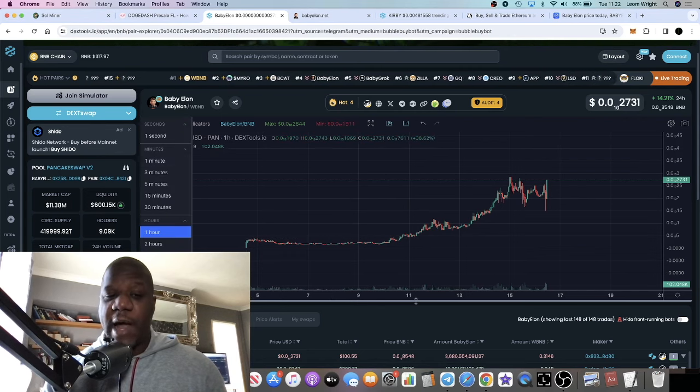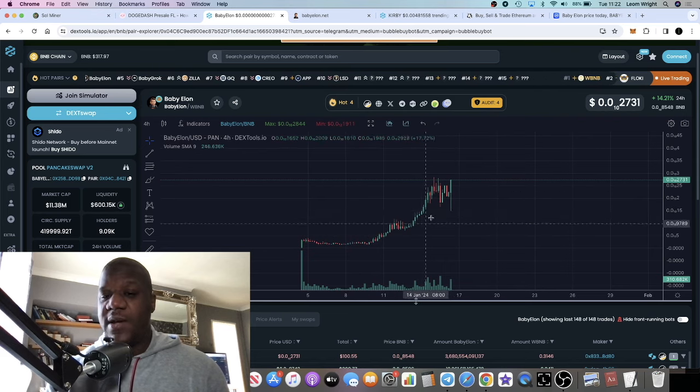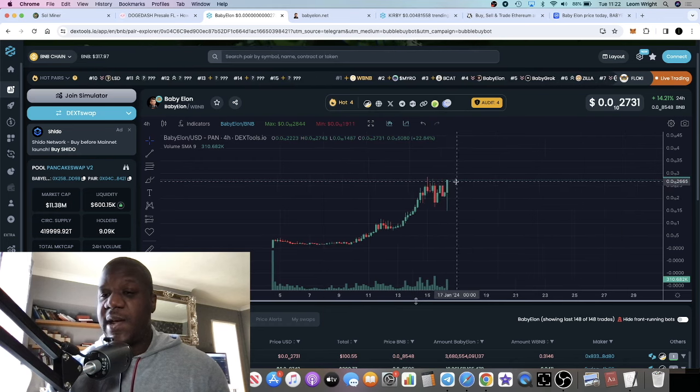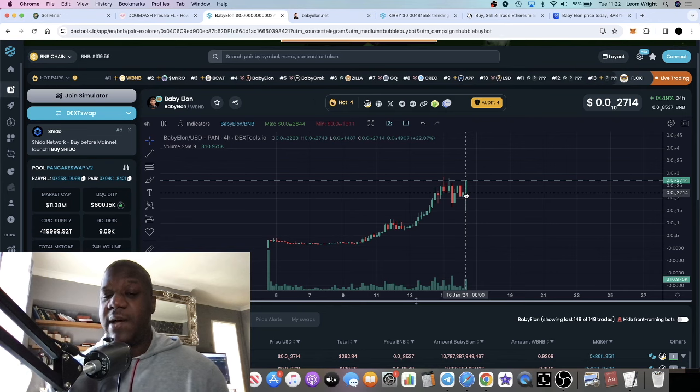If we go over to the 4-hour chart, right? This has been pumping for literally like a week straight, okay, guys? And this is the first major dip on this project, and you can see that it is clearly getting bought up. People are super bullish on this particular project.